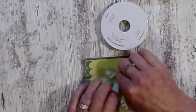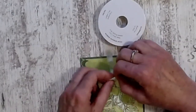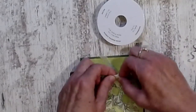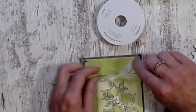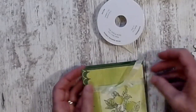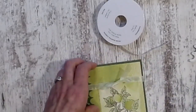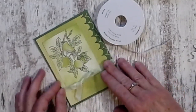I always tie my ribbon on the bolt because I feel like it wastes less. Not everybody likes to do that. They cut those pieces and I watch them in the video and they just snip off a little bit and I go, oh, you threw that away. You wasted that piece. It's all right. Okay. So there's that. Is that not cute?